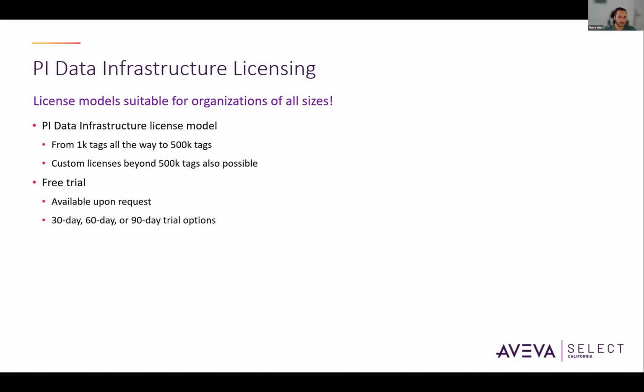The standard licensing model for Pi data infrastructure starts at 1,000 tags and goes all the way to 500,000 tags. It's actually even possible to get licenses that support larger sizes than that, because we do have customers that have Pi systems with millions of tags, and we'll continue to be able to support that. But it also shows that Pi is truly available for customers of all sizes, because Pi servers for 1,000 tags are also possible, and everything in between. The 1,000 tag option is a very small Pi system, and it comes at a very affordable price, so this can be extremely helpful for even the smallest of organizations out there.